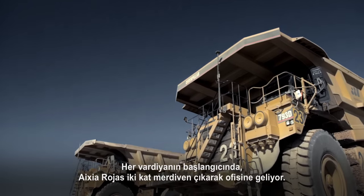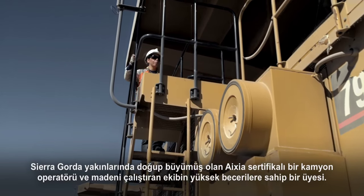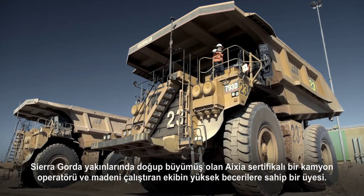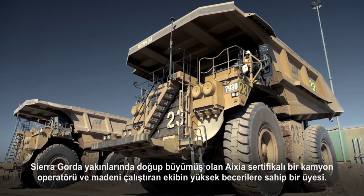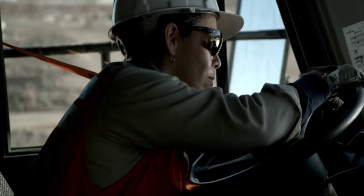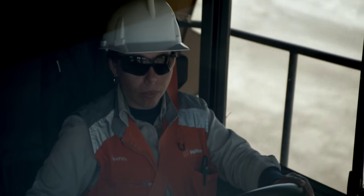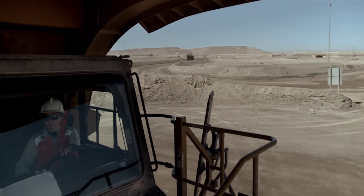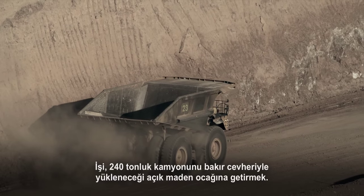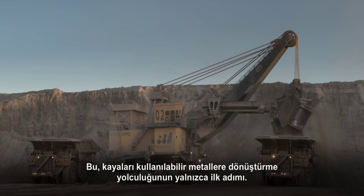At the start of every shift, Axia Rojas makes the two-story climb to her office. She is a certified haul truck operator, born and raised in the nearby community of Sierra Gorda, and a highly skilled member of the team that operates the mine. Her job is to maneuver her 240-ton truck into the open pit, where it receives its load of copper ore. It's just the first step in a journey that will transform rock into useful metals.